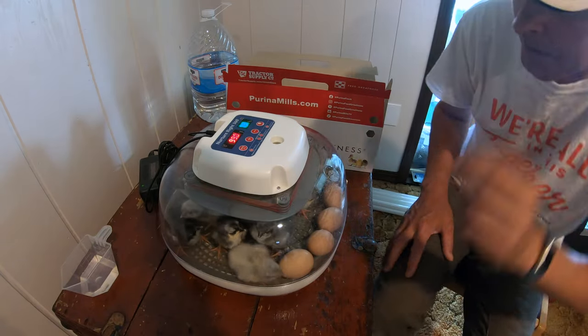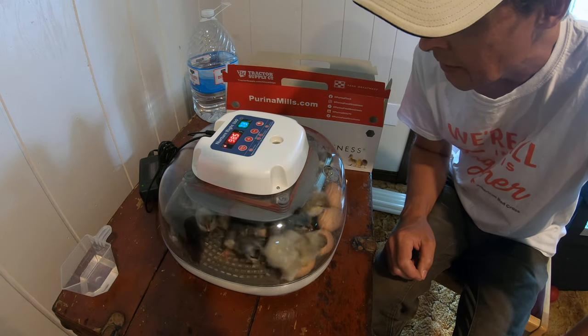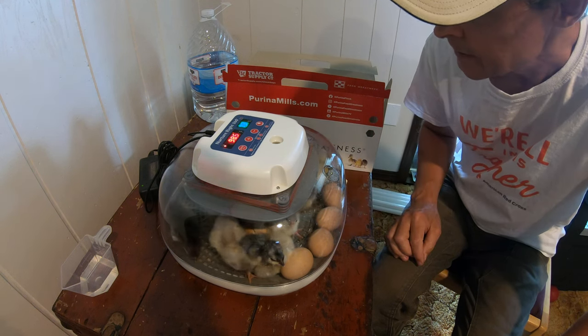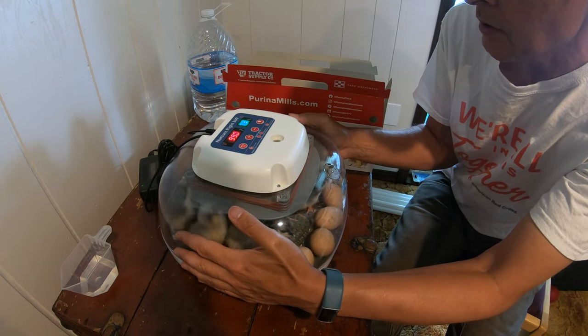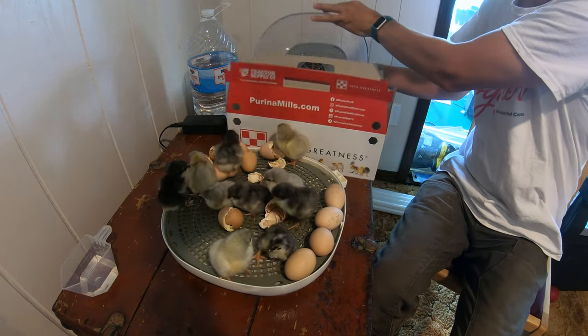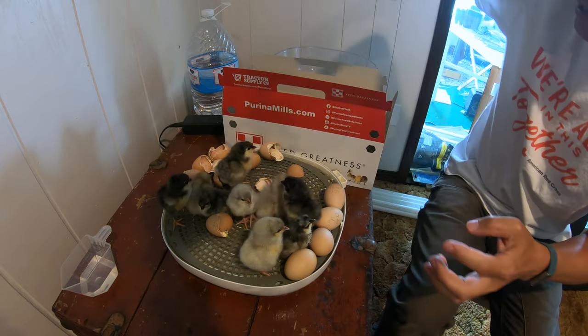All right, these guys have been in here long enough. I'm not sure exactly how many we have all together. I think another one or two hatched during the night. Let's count them as we pull them out. Okay, don't run away, chickens. Don't run away. Get back here.